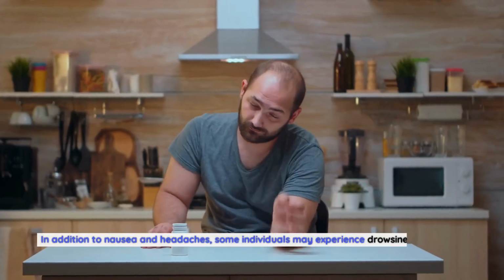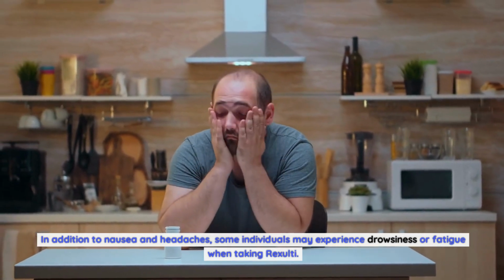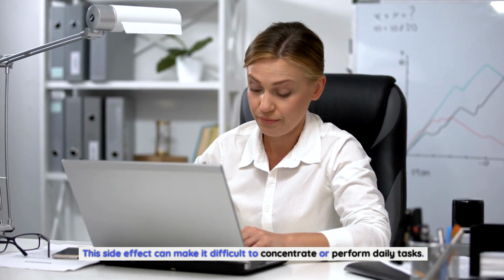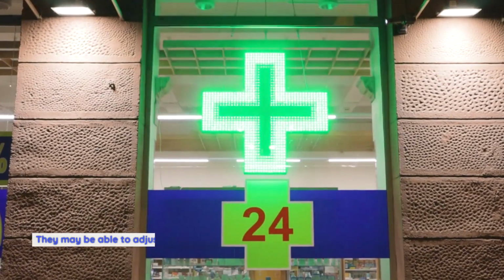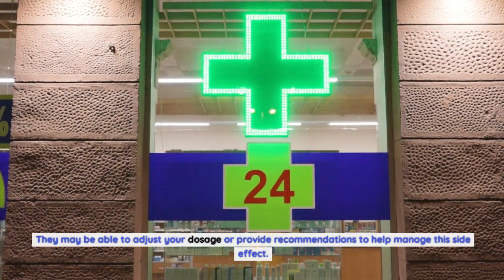In addition to nausea and headaches, some individuals may experience drowsiness or fatigue when taking Rexulti. This side effect can make it difficult to concentrate or perform daily tasks. If you find that your drowsiness is impairing your ability to function, it's important to discuss this with your healthcare provider. They may be able to adjust your dosage or provide recommendations to help manage this side effect.